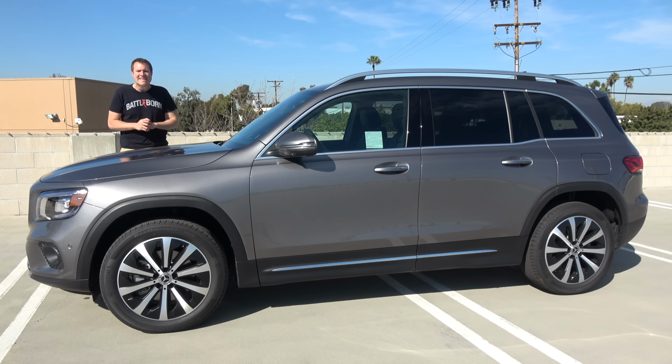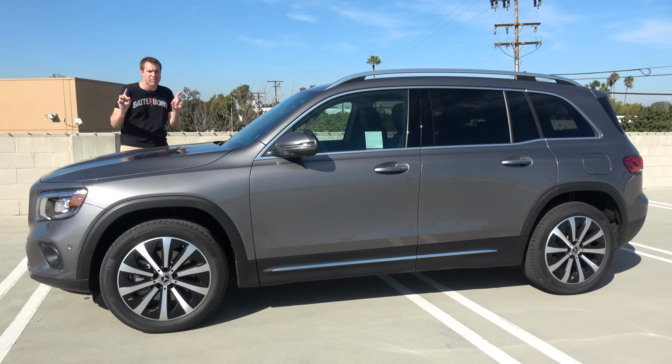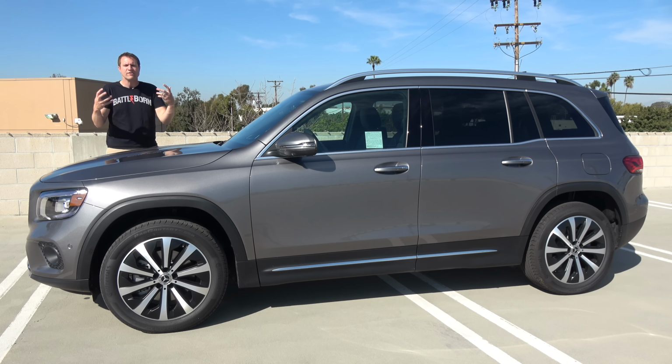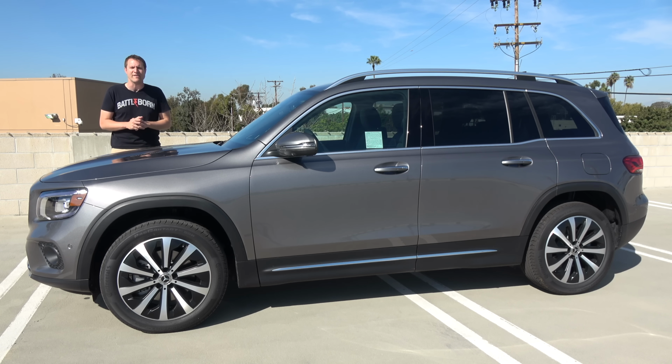I find the GLB more appealing than the GLA. I prefer the interior room, even if you don't get the third row, and I like the styling better, and it's not that much more money. So at the very least, it's a good entry level, even if you don't end up with the third row seat. And so that's the GLB. I'm not sure if Mercedes-Benz really needed another SUV, since this makes eight, but it does make more sense than several of the others. It's an entry-level family SUV with three-row seating designed to get shoppers into the Mercedes-Benz family earlier than ever before. And it's a pretty good vehicle if you're into that sort of thing.